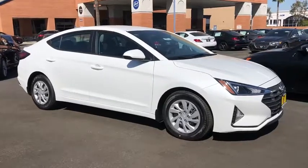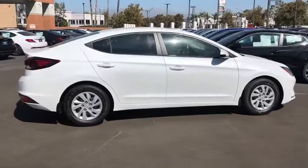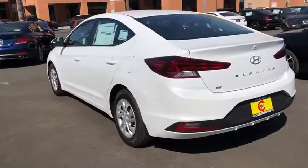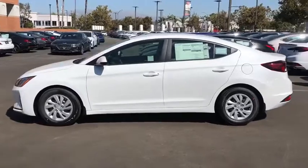You are going to love the 2020 Hyundai Elantra. The Elantra boasts the most interior room in its class and gets an exceptional 35 mpg. With its luxurious standard features, the Elantra is an easy choice. Here are some of this vehicle's great options.